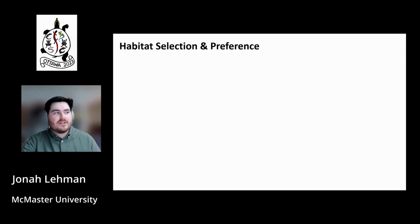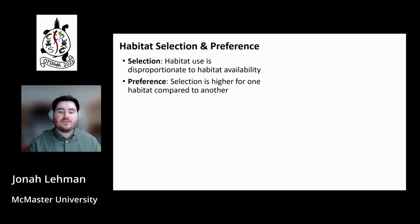Now, I'm going to explain this idea of habitat selection and preference. It's a really important component to this presentation. So habitat selection is where the habitat use by a population is disproportionate compared to that habitat's availability.